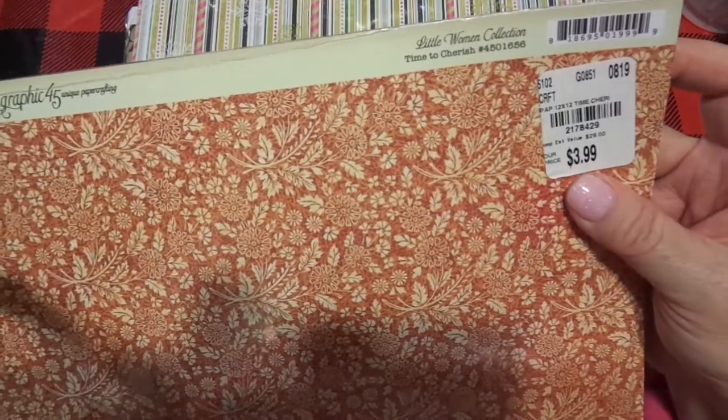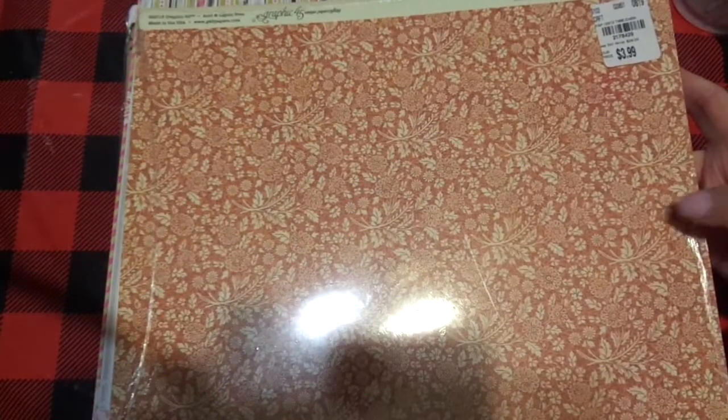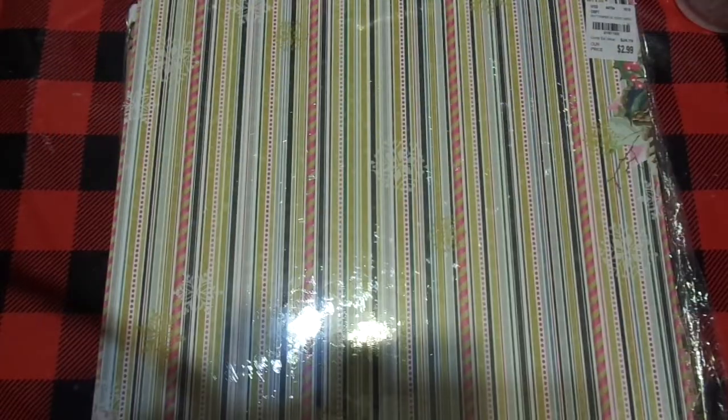I'm not sure how many is in this stack. It's substantial. And when you are making multiple projects for craft fairs, things like this, you can't beat this price. You cannot beat this price. This is Graphic 45 scratched and dented, and there's nothing wrong with it. It's completely sealed. So I love that.